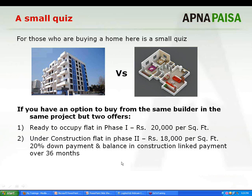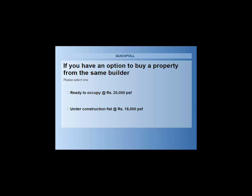Why do you want to buy in the more expensive phase? Just give me a 20% down payment and balance in construction linked payment over the next 36 months. Which one are you likely to go for? So let me ask you that question through a poll. This will come on your screen now. Please answer the question so that we can consider the implications of the answer.